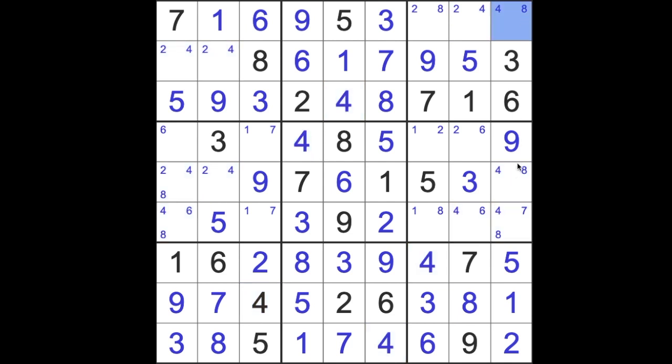Now we have a naked pair of 4 and 8 in this column. And so this can't be 4 or 8, must be a 7. And that will give us a 1 in this square, 7 in this square. This 1 now means this can't be a 1 because of this here, so that's in fact an 8, and the 1 must be in this square. And now 1 is a completed digit also.